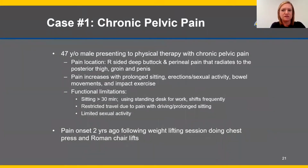This first patient that I wanted to touch on was a 47-year-old male. When he came to our clinic, he had been in pain for a little over 2 years. He had really severe, deep right-sided buttock pain. It radiated into the perineum and the posterior thigh, occasionally into his anterior groin and to the tip of his penis. So really anything aggravated him: any prolonged sitting, any sexual activity, bowel movements, and impact exercise. Anytime there was direct pressure or any movement, he was pretty darn uncomfortable.